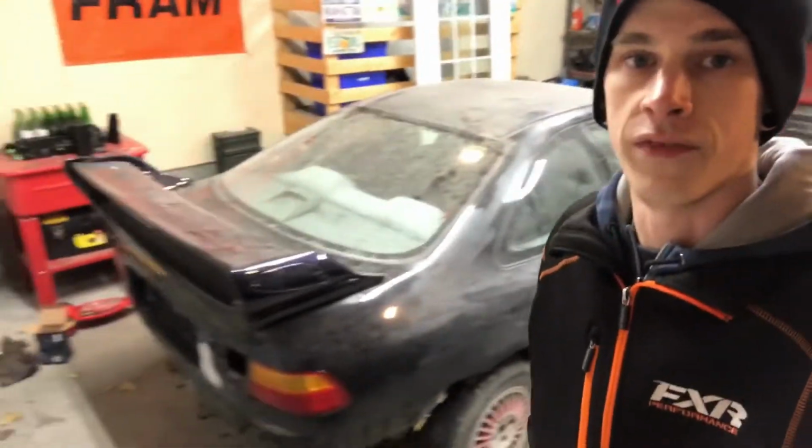Got the Prelude sitting outside on the driveway. We need to do some work on that yet, but I think the priority right now is going to be the Furious Civic. So really looking forward to that. Hope you guys are too. There's just so much good stuff that we got to put on this thing. It's going to be awesome.